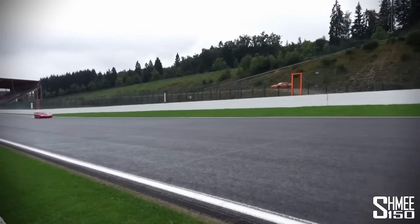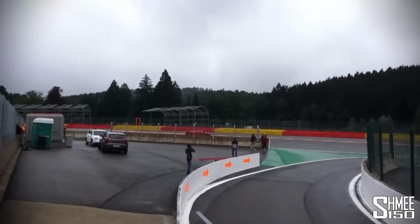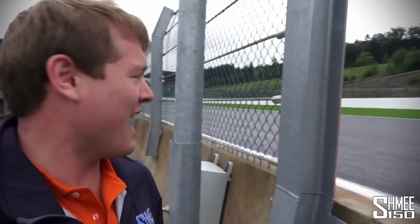Phenomenal. The noise these cars make is mind-blowing. You see the glowing brakes as well. Wow, what a sound. This is so awesome.